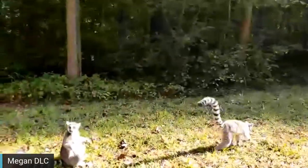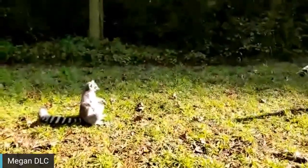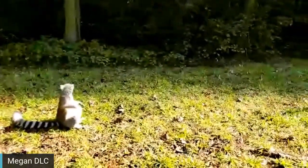But remember, predators don't mean threats. Predators just form a natural balance with their prey. The threat facing them would be the things that are caused by the people.